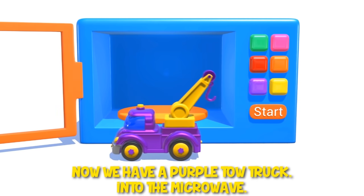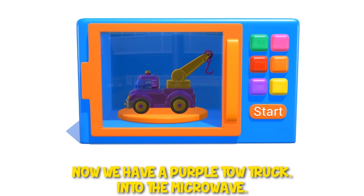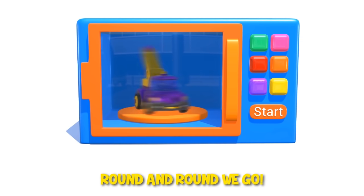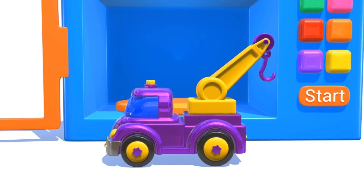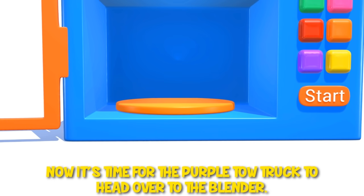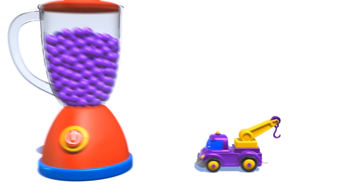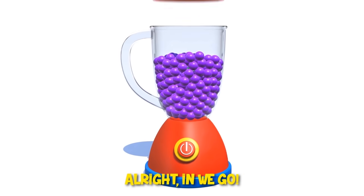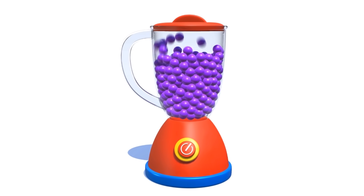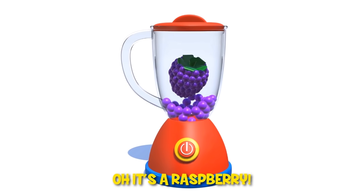Now we have a purple tow truck. Into the microwave. Round and round we go. Now it's time for the purple tow truck to head over to the blender. Alright, in we go. I wonder what it'll be. It's a raspberry.